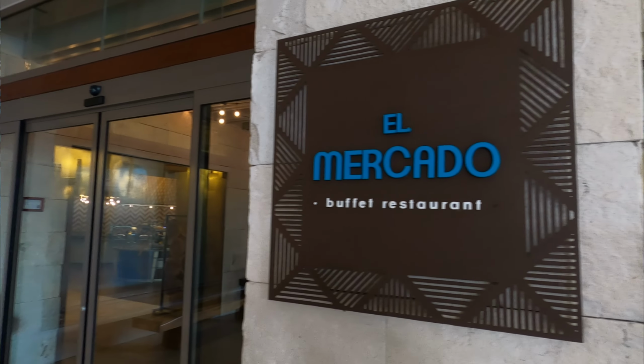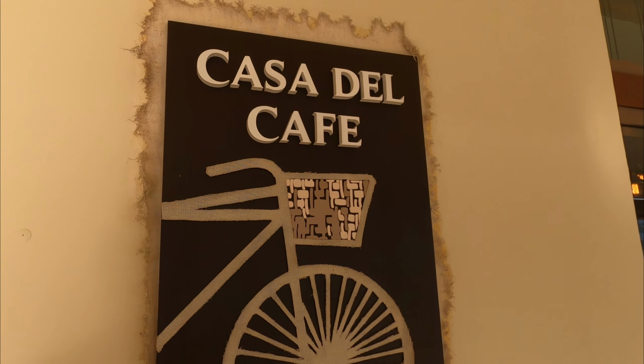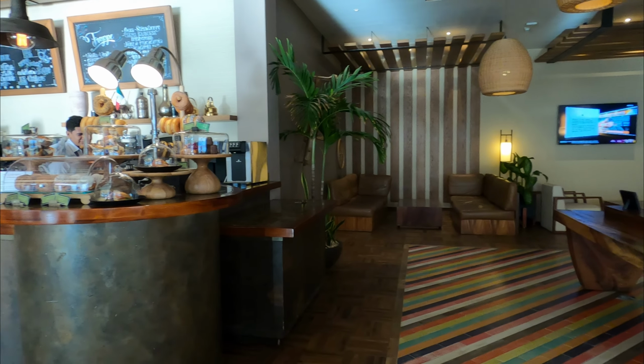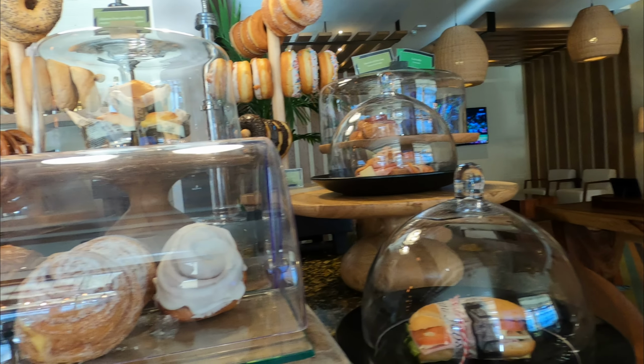So after watching the sunrise, we'd like to head over to the buffet for breakfast. Next stop is the coffee shop, my favorite shop. We got our coffee, now we're heading back to the room to change and head out, go snorkeling.